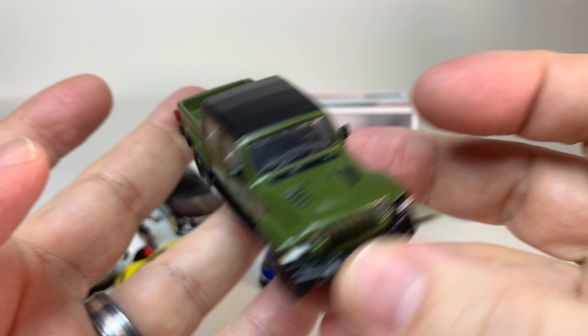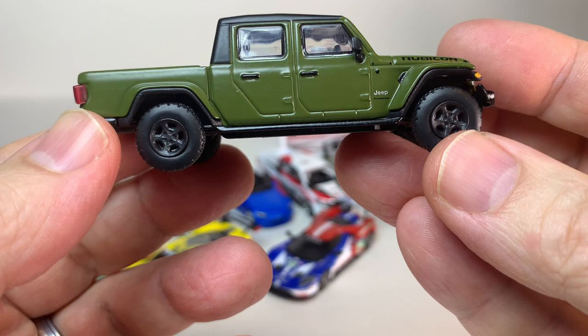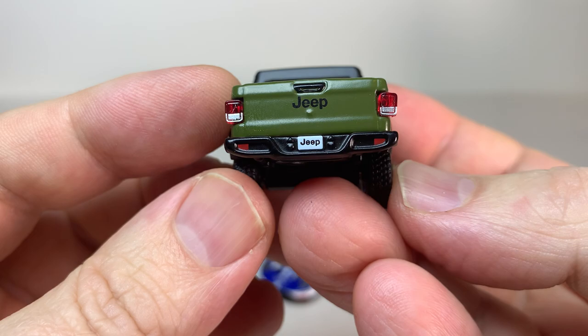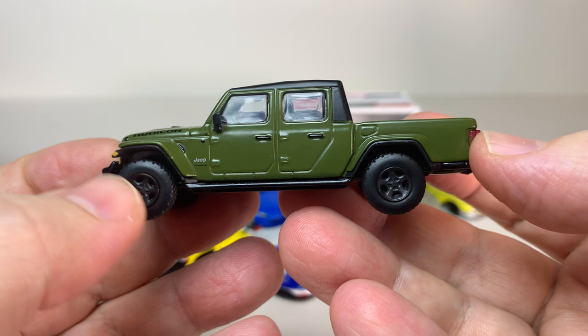This one, I think the casting's maybe not quite as crisp as a Mini GT would likely be. It's not bad, but it does seem, or maybe it's the paint. There's something about it. It seems to be a little bit less, like I said, crisp. This taillight's a little bit crooked. But overall, it's not bad. It's a very interesting brand. We'll have another model to look at in a few minutes.